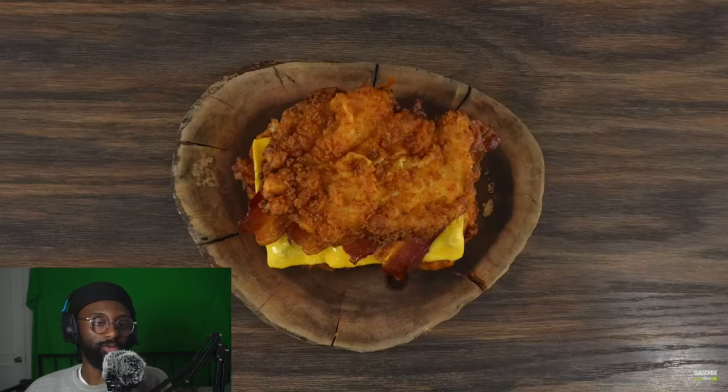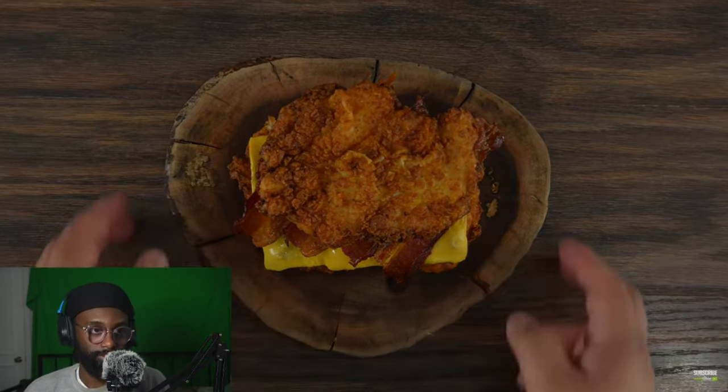I never had it. Too much money. Is it as good as it looks? Well, we're about to find out right now. Oh, I know this one. That's a Double Down. That is the Double Down from KFC. I used to eat this one. I feel like that was just on the menu. Yeah, it wasn't long ago at all. It's gone? It's gone. They took it out. I'm not even gonna lie, I didn't even know they took it off.